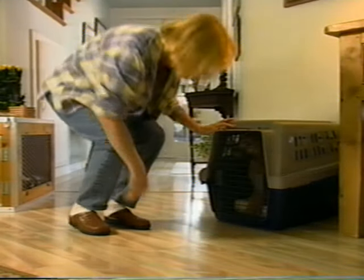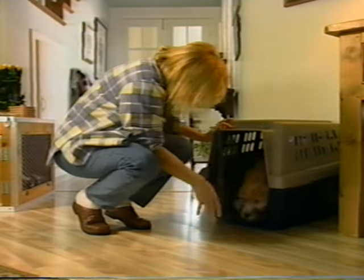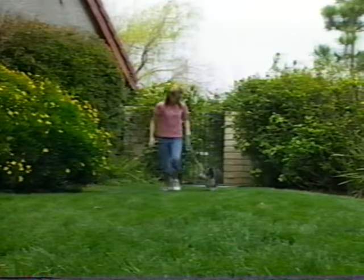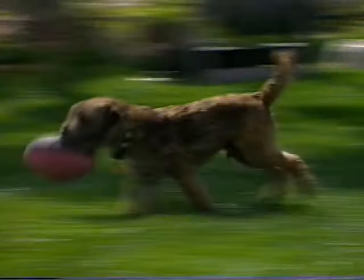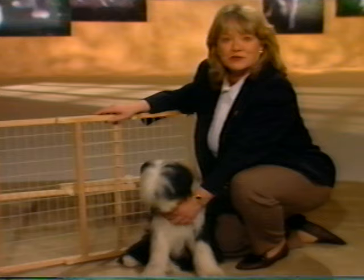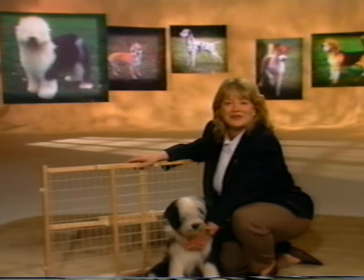Used properly, the crate is a humane and very effective training method. You can leave your puppy in her crate when you can't be around to provide supervision, as long as you provide adequate exercise, training, and playtime outside of the crate when you are at home. You might also want to invest in a folding gate or some kind of barrier to encourage your new dog to stay in only certain safe areas of the house.